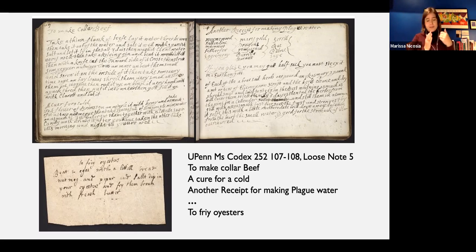This spread also demonstrates that recipes for food and medicine are not really separated out or considered separate categories. And that's because humoral theory governed medicinal and culinary thinking in the medieval and Renaissance period. In fact, the physicians in these periods were looking back to the work of Hippocrates and Galen in the ancient world.